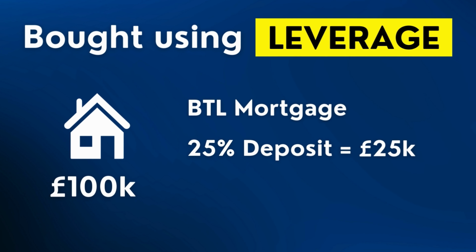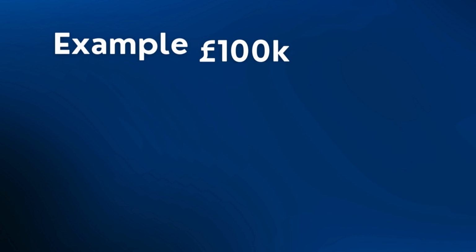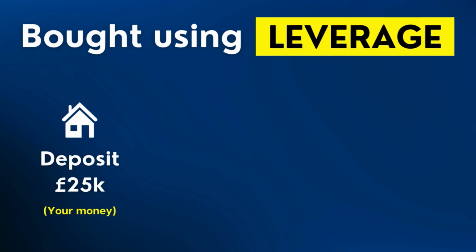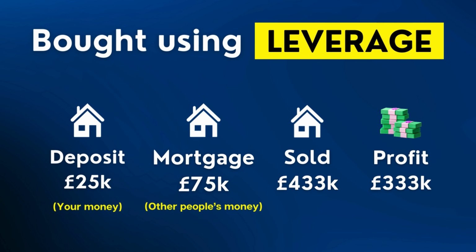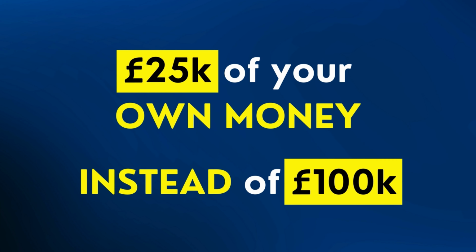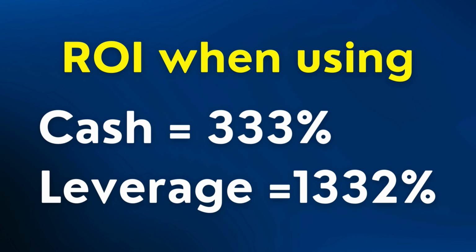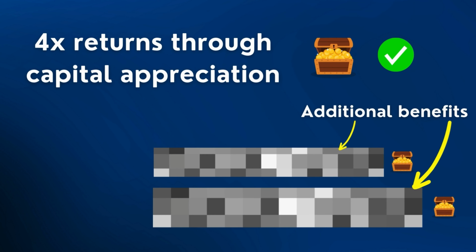Well, if you use a 25% deposit on a buy-to-let mortgage, you only put down £25,000 as a deposit. The price of the property will still go up the same amount, and you have a mortgage of 75k that you owe the bank. If you sell the property, you pay off the mortgage of 75k and you're still left with the remainder as profit. You still have a profit of £333,000 after paying off the mortgage, but you only put in 25k of your own money instead of 100k. So your return on investment ends up being 1,332%. That's around 4 times the return. So now you know one way of how leverage can boost your returns by 4x through capital appreciation.